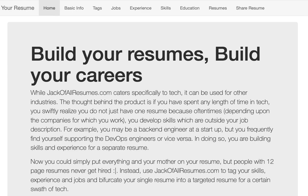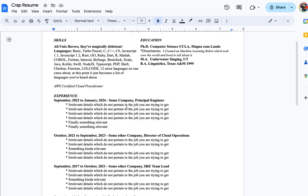For the past 25 years, I've always tried to keep my resume to one page. I know from experience if your resume is longer than one page, it ends up getting filed in the circular filing cabinet, which is the garbage. The problem is you've amassed so much in the time that you've been in tech.